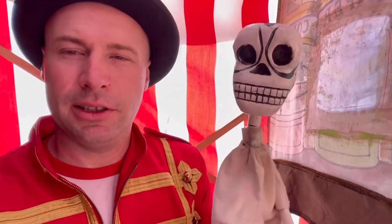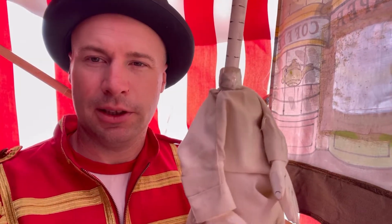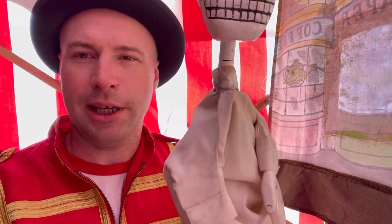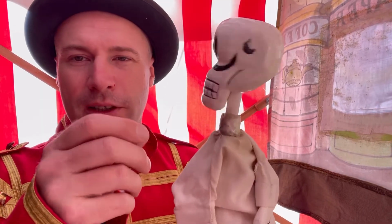Now when I first started doing Punch and Judy shows, again it's a long neck one with the stick inside. All I'm doing is just spinning it around. I never put my hands in the arms with this one. I'm just working it by spinning it around with my fingers.